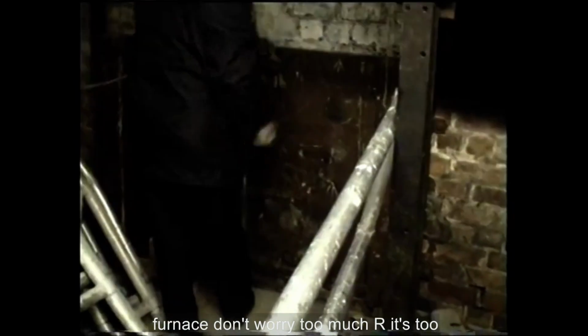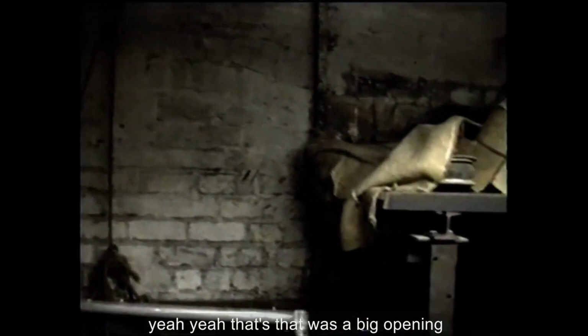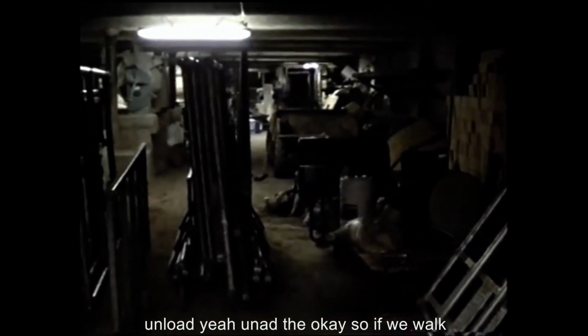Don't worry too much, Ray. It's too heavy anyway. See where the course of bricks is, where the bridge used to be? Yes, so that was a big opening where the canal boats used to come straight in. Where we stand now, this was water. The boats would come in here and unload the coal.